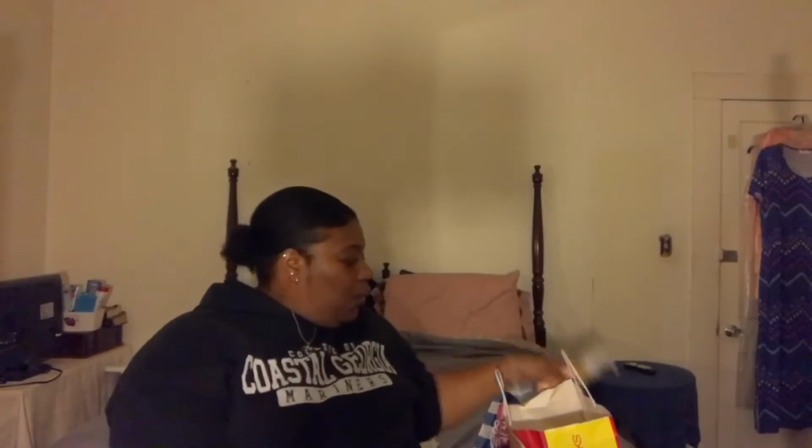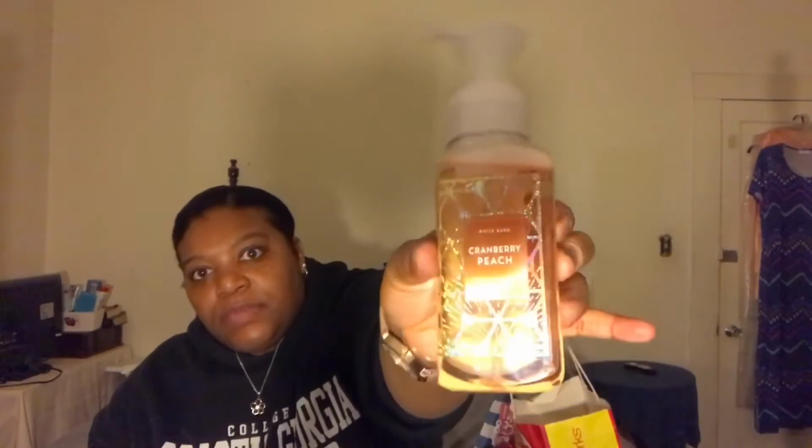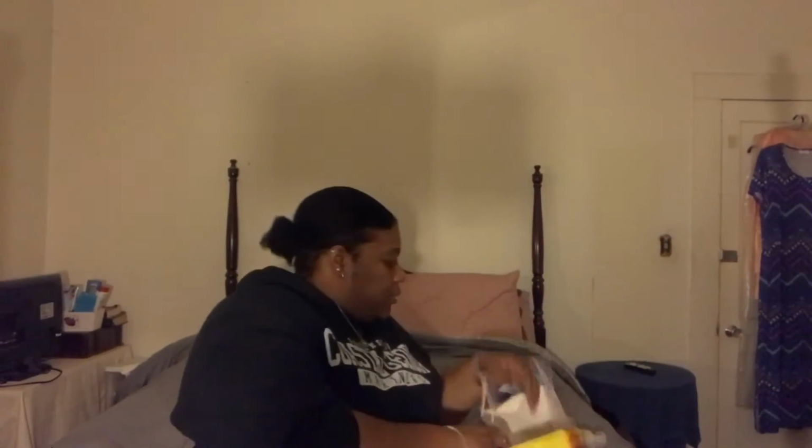The next item that I got was another hand soap. It's Life is a Peach, and the scent is Georgia Peach. So, the next item that I got, this is my last hand soap. It's Cranberry Peach. And the lady in the store recommended this to me, so I don't even know how this smells, but she said it smells good, so I'm gonna take her word for it.